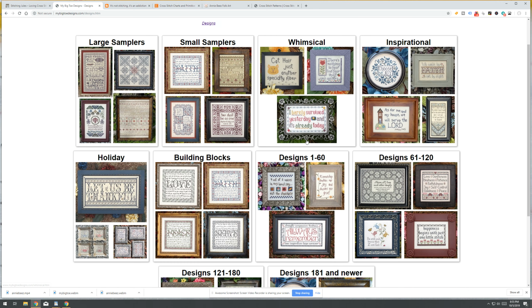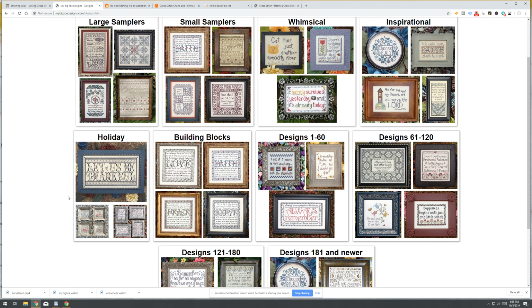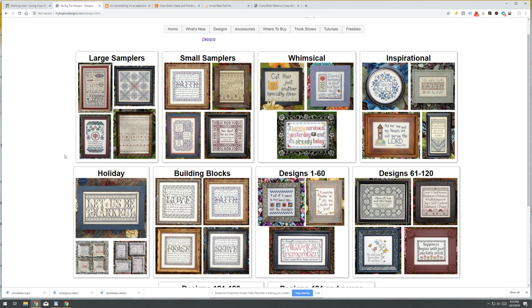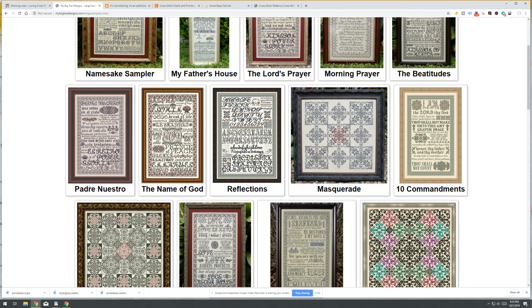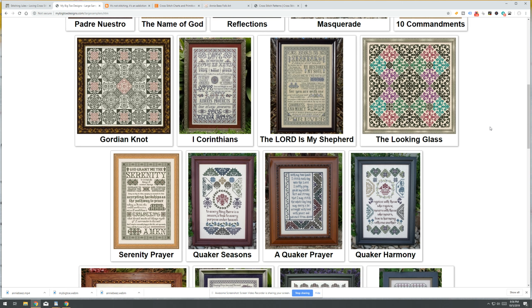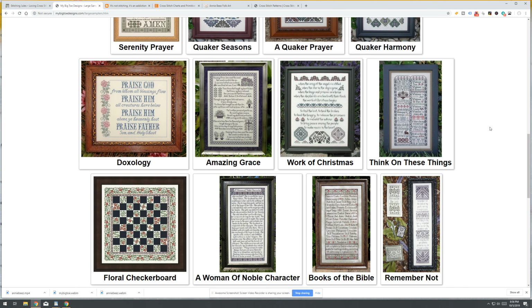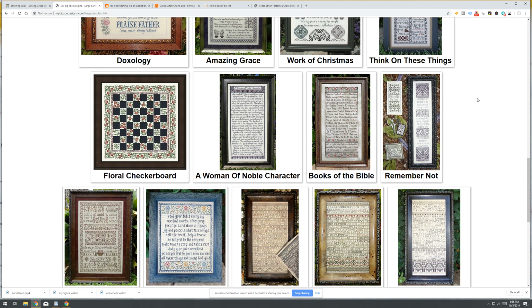But I love these patterns. There's a lot of variety with them, and there's some beautiful artistry that's displayed here. The website is very well laid out, so you can definitely take a long time scrolling through all of these. There are some amazing samplers that they have that I absolutely adore and think are some of the best looking samplers that I have ever seen. And if you enjoy doing religious themed samplers, then this is definitely for you.